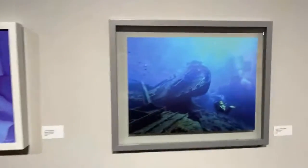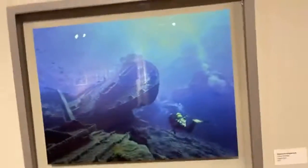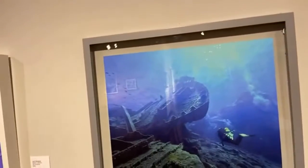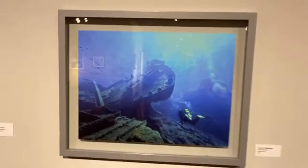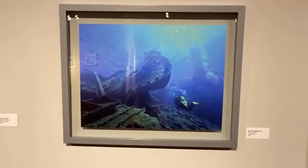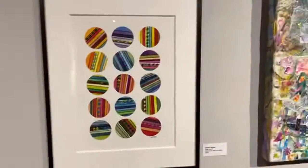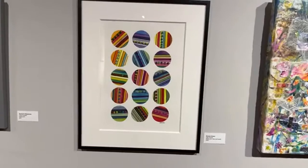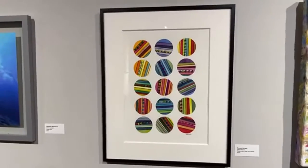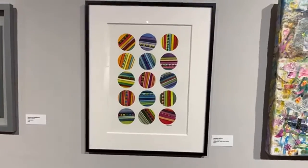I'm getting a poor reception, so I'm going in and out. Next piece is Santorini Shipwreck, Chris Cantell, inkjet print, $75. Next piece is Beaded Stripes, Sally Brandy, watercolor, fiber, and beads, $350.